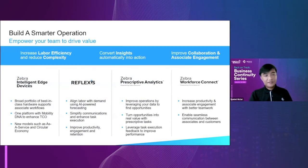Now, to make all of this possible, we need to establish a smarter operation. We need to empower our team to drive value by first using our intelligent edge devices. We're going to be equipping the environment with the proper edge devices from our broad portfolio of purpose-built devices. Next is aligning labor with demand and outfitting them with real-time task execution using our Reflexes suite, which is basically an AI-based task management software.